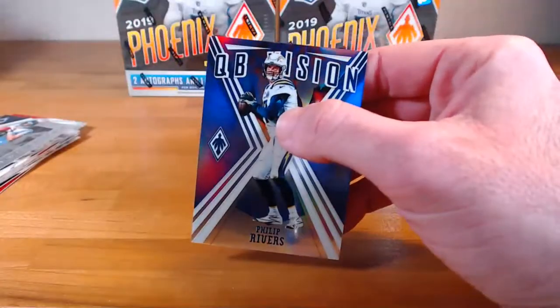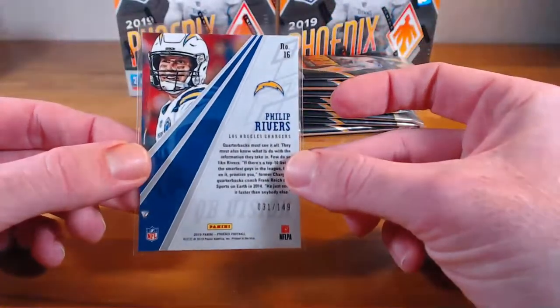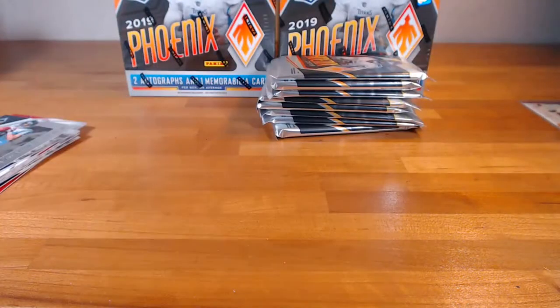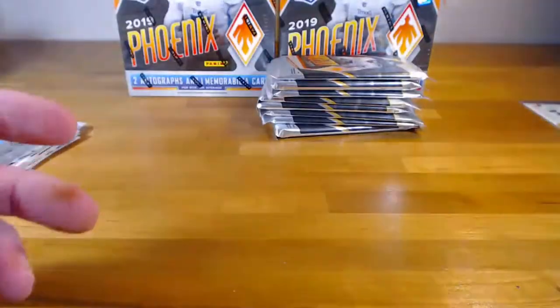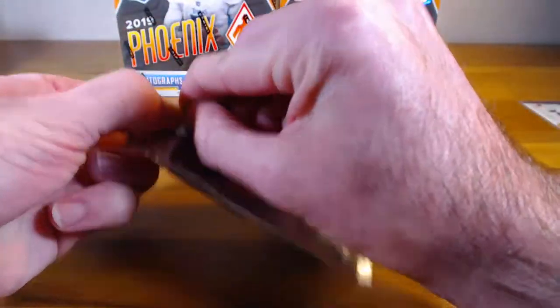And the QB Vision of Rivers is a purple. That one's at a 149.